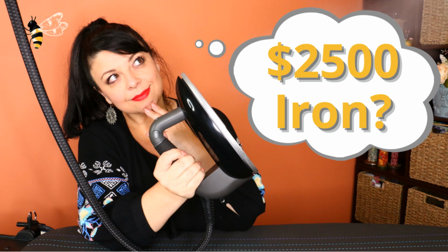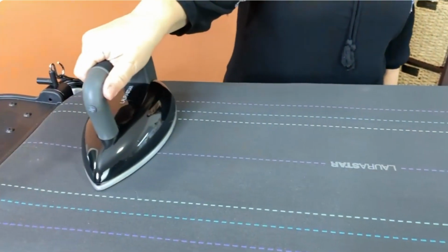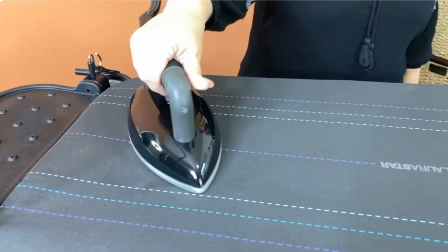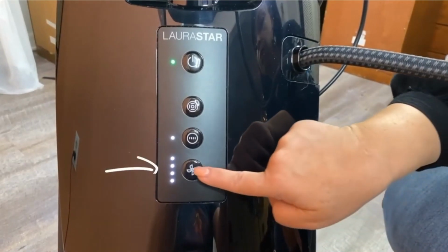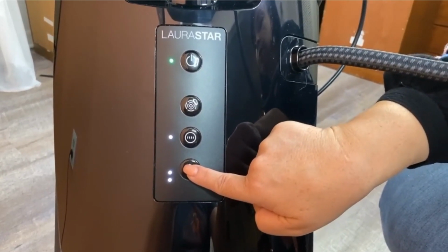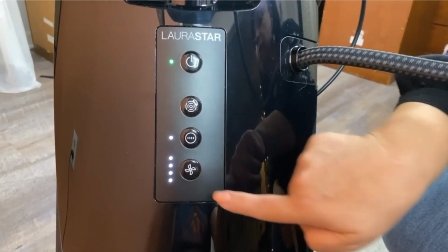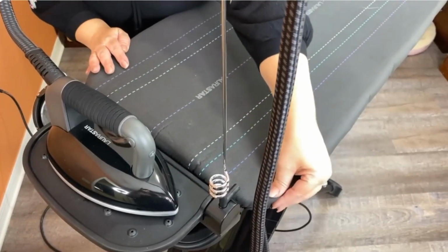Now, if space wasn't an object, I would absolutely have my Laura Star ironing system set up at all times. This is an amazing system. I'm not even going to go into too much detail because, honestly, just go watch the video I created a couple of years ago on the Laura Star system. It's all one unit though. The ironing board, the water tank, the iron itself, it's all inclusive and it's easy to pull out of the closet and set up. And that's what I do if I'm going to sew for more than a couple of days. So check out my video on YouTube so you can learn more about it.